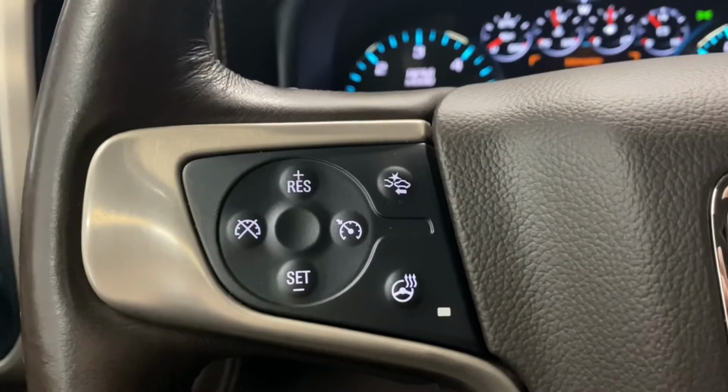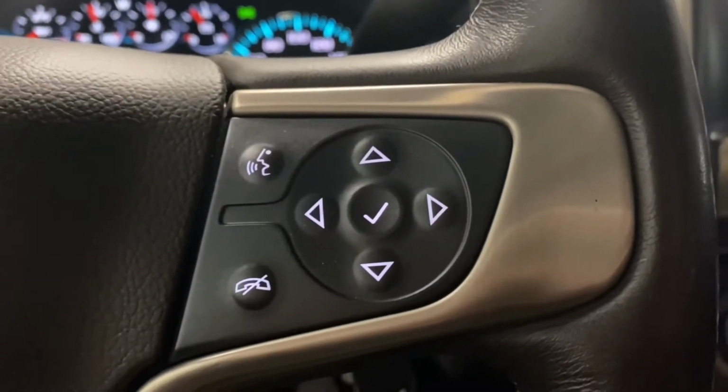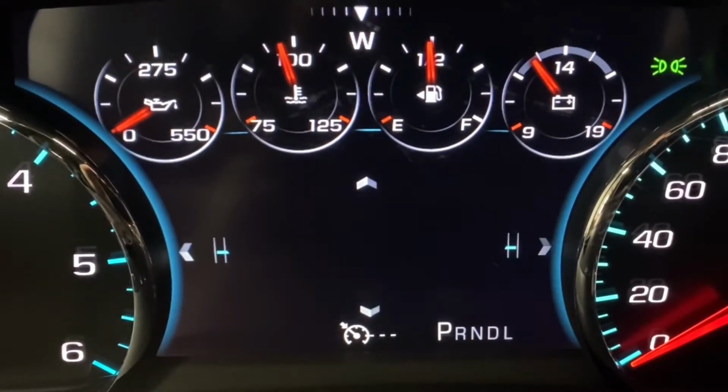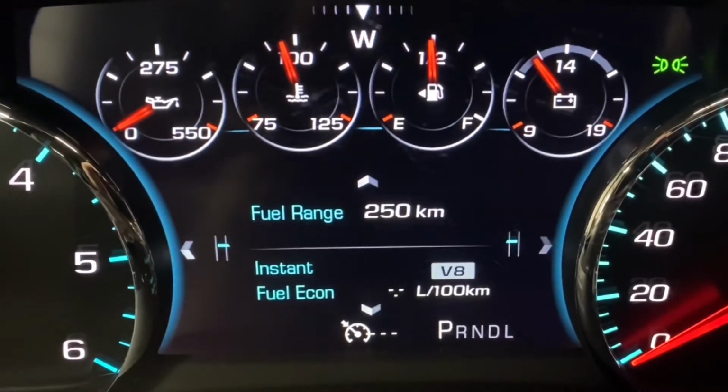The driver's steering wheel is heated and has cruise control, active collision alert, Bluetooth hands-free, and a mode selector for your driver's display. Here you'll find information like the speed limit, a timer, tire pressure monitoring system, oil life, fuel range, and a trip meter.